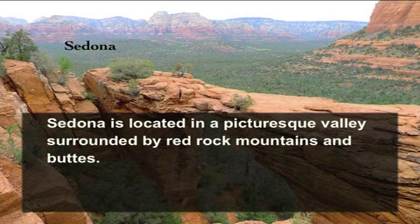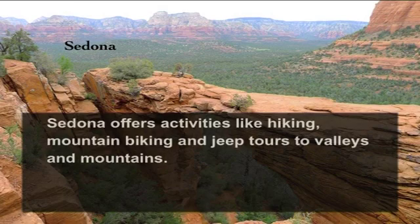Sedona. Sedona is a town at a distance of a 1.5-hour drive from capital Phoenix. Sedona is located in a picturesque valley surrounded by Red Rock Mountains and Buttes. Sedona offers activities like hiking, mountain hiking, and jeep tours to valleys and mountains. Some domestic tourists and local people consider Sedona a sacred place for energy vortexes in and around the town.